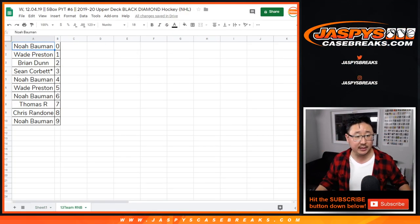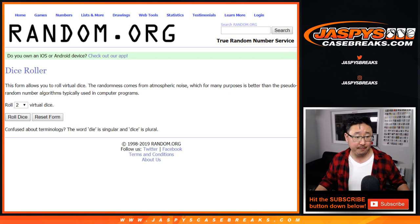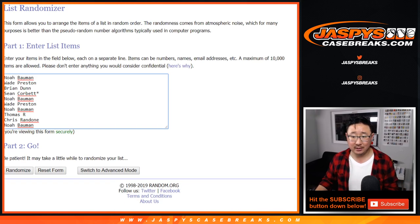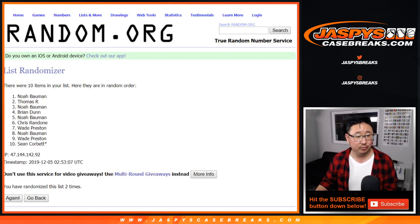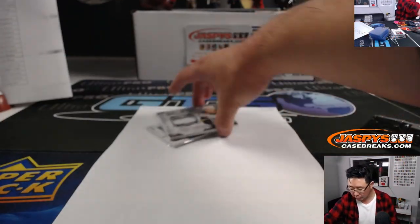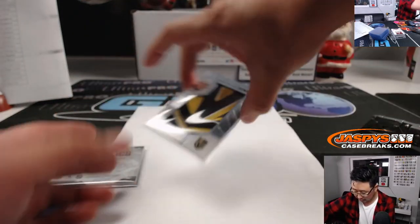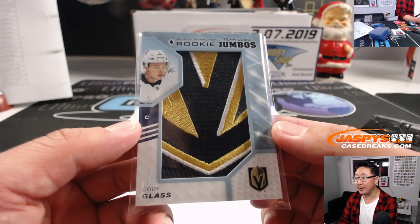Let's go to the 13-team number block list. Let's get those names copied and pop them in here. So top two will get something. Snake eyes, two times. Easy, one and two. There you go. Noah and Thomas. Noah, you'll get the St. Louis Blues Jaden Schwartz card. And Thomas R., you'll get this Cody Glass, Team Logo Jumbos Golden Knights card right there.